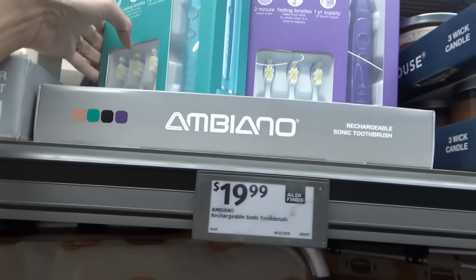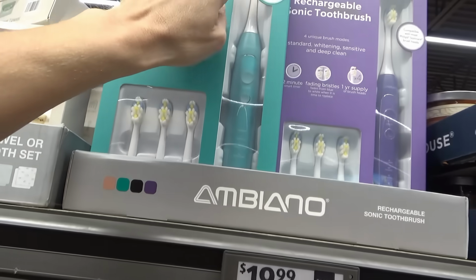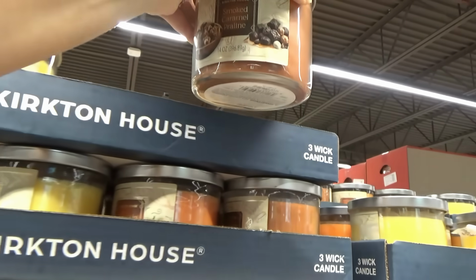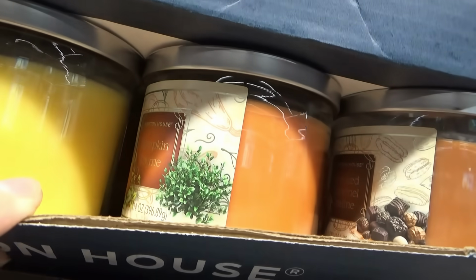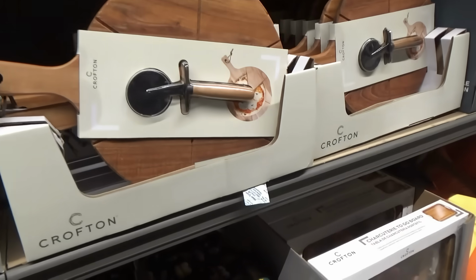Rechargeable toothbrush, that's a pretty good deal, $19.99. It comes with 3 replacement toothbrush heads and 1 already there. Yeah, that's a good deal. They've got some new candles, banana brulee, smoked caramel praline, and what's this one? Pumpkin thyme. Oh, this is pretty.